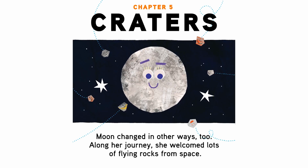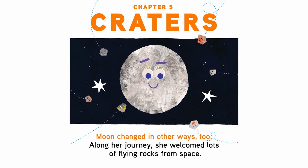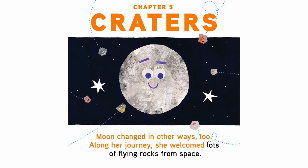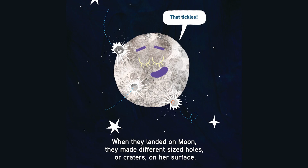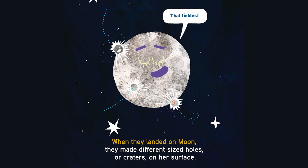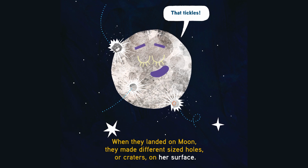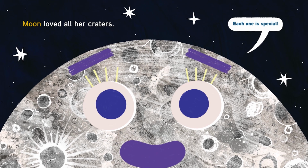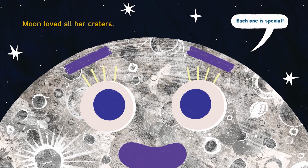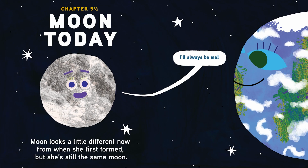Chapter 5. Craters. Moon changed in other ways too. Along her journey, she welcomed lots of flying rocks from space. When they landed on Moon, they made different-sized holes, or craters, on her surface. That tickles. Moon loved all her craters. Each one is special.